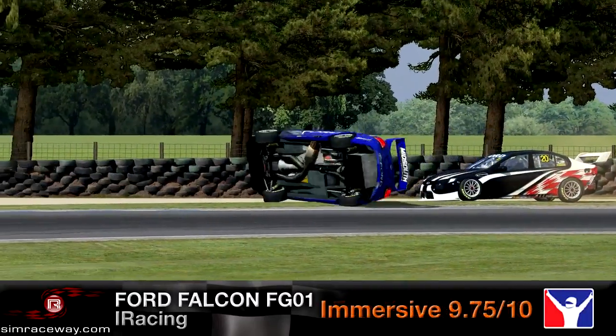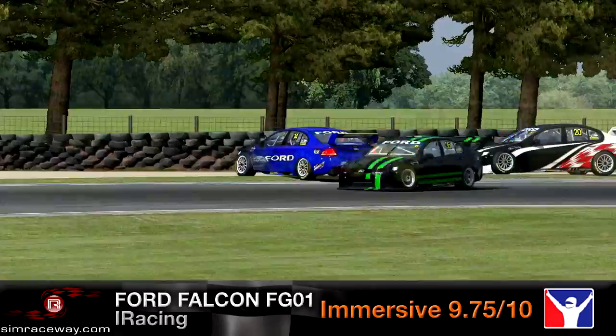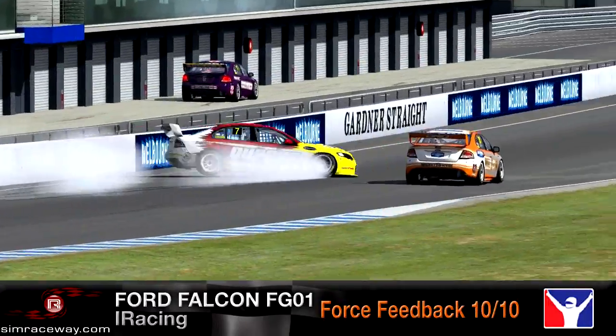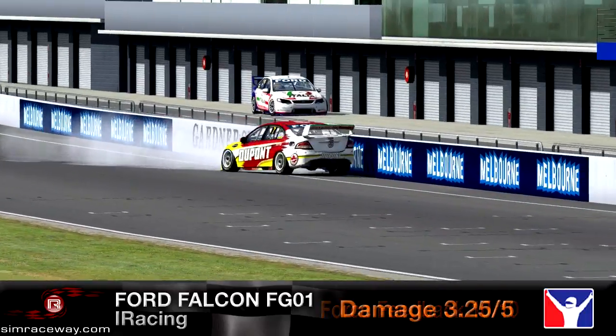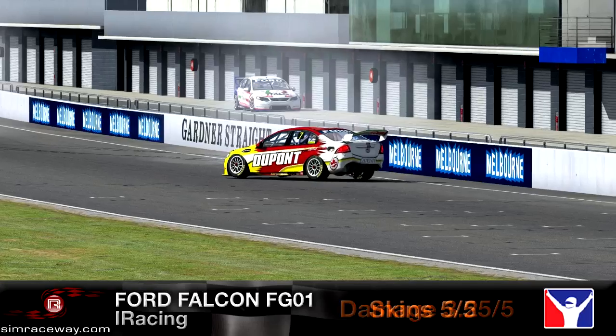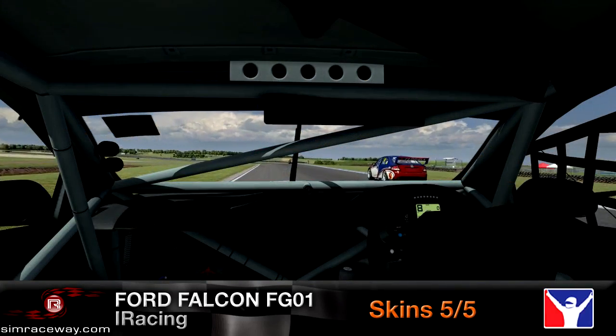Not a lot of visual damage that is as cool as some other sims. Good physical damage, great in terms of what you feel in the wheel and driving, but visually there's a lot to be desired. But let's go back to the beginning of our scale. 19.3 in physics. That's incredible.